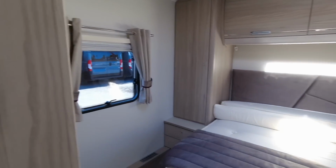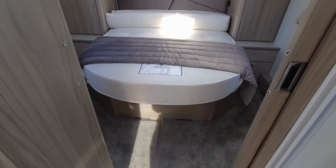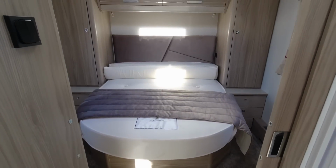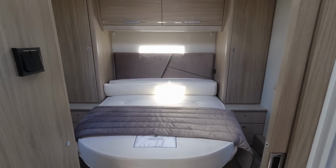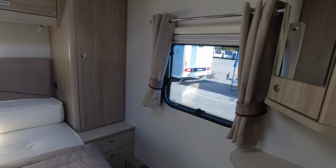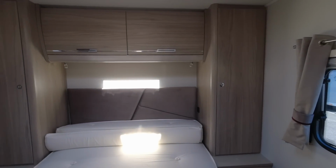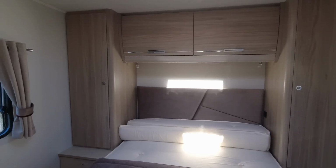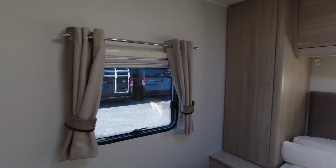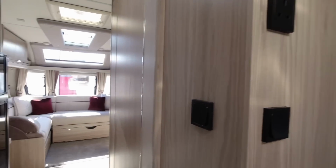Right, so let's have a look at this island bed. So again, currently it is retracted to give you more floor space around it. When that pulls out, I don't have the bed lengths to hand, I'm afraid. It's just a first look, but I'm sure facts and figures are on the Elddis website. Nice amount of wardrobe space, cupboards, and we've got vents as well for the Alde wet central heating. Place as well for the television if you want television in bed.